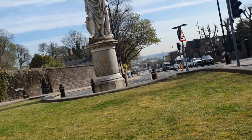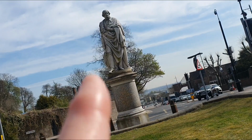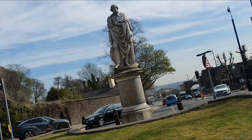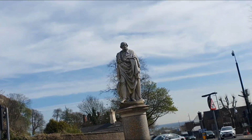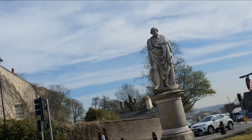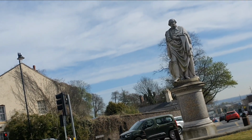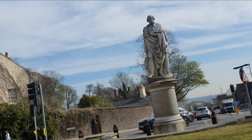And here's the view from Castle Hill. Going down, not much has changed down that way, apart from the new college, university building that's coming on really, really fast. There's the Earl of Dudley. Spotted him the other day in the Black Country Museum. If you've seen the video, if not, check it out.